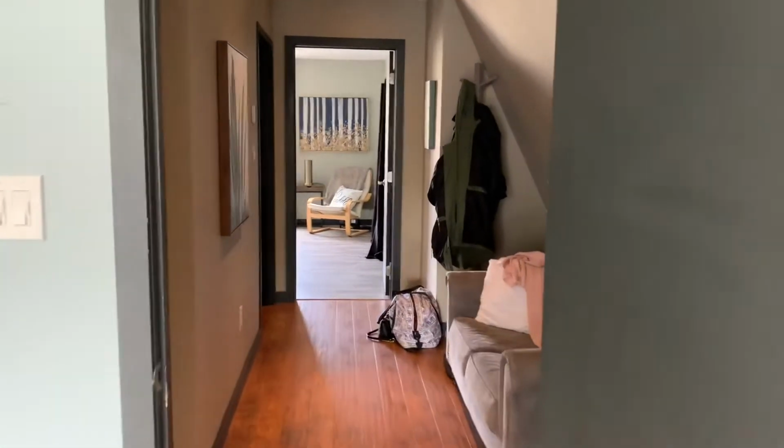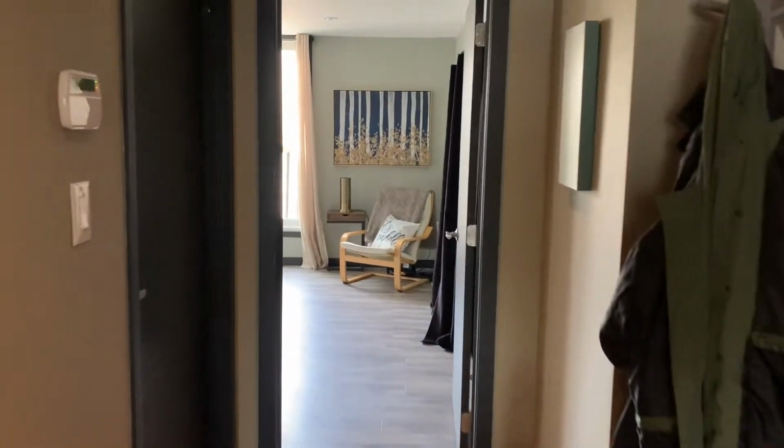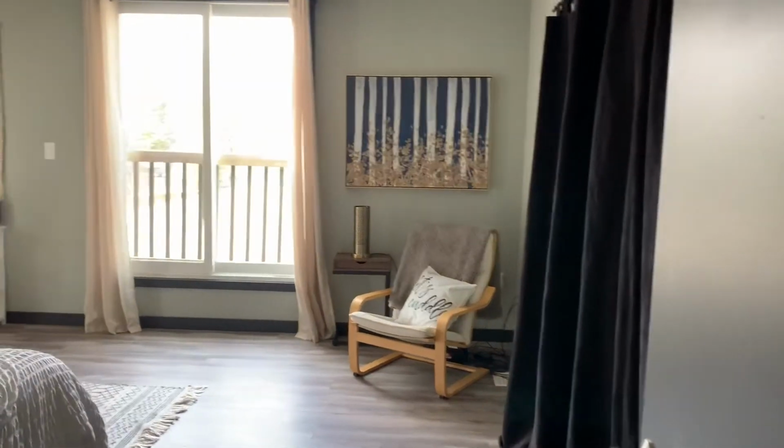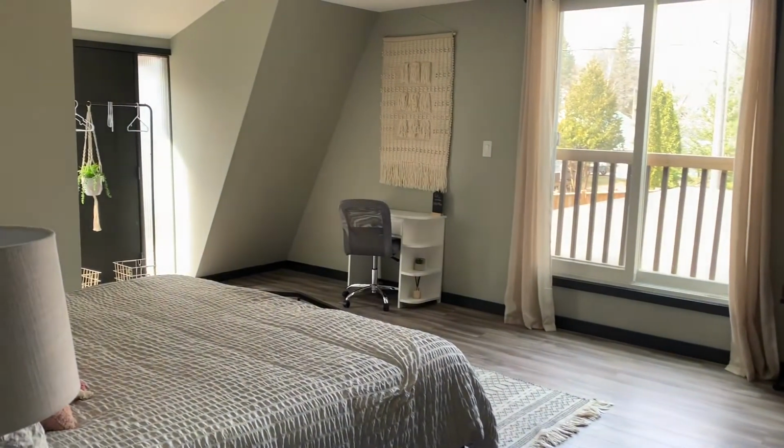This hallway was the entryway. It separates the 2 bedrooms. And this is the master bedroom. This is where Leo and I stayed for the night. It was so open and airy. I loved how many windows this place had.